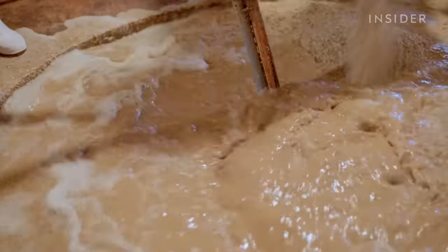Some commercial chefs have switched to blenders to make the process faster. But Evangelina says that hand crushing the ingredients makes the paste smoother and helps bring out intense flavors from the spices.